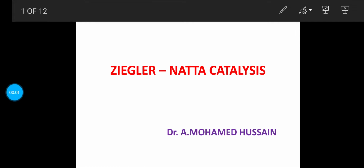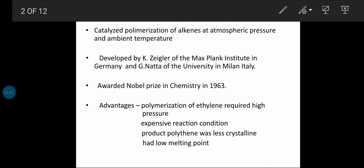Dear student friends, today we will see the topic Ziegler Natta catalysis, one of the great discoveries of organometallic chemistry. It was the catalyzed polymerization of alkenes at atmospheric pressure and ambient temperature. Actually, vast quantities of polyethylene and polypropylene are prepared by Ziegler Natta catalysis.